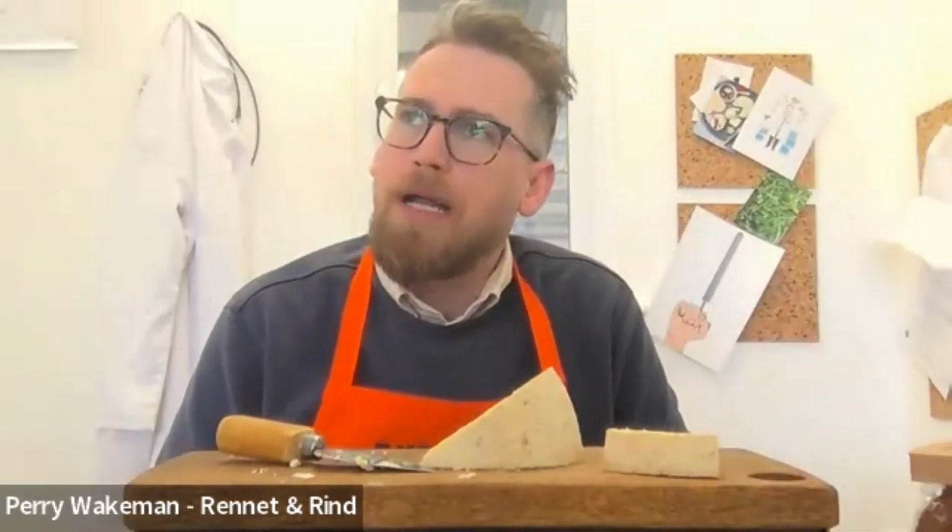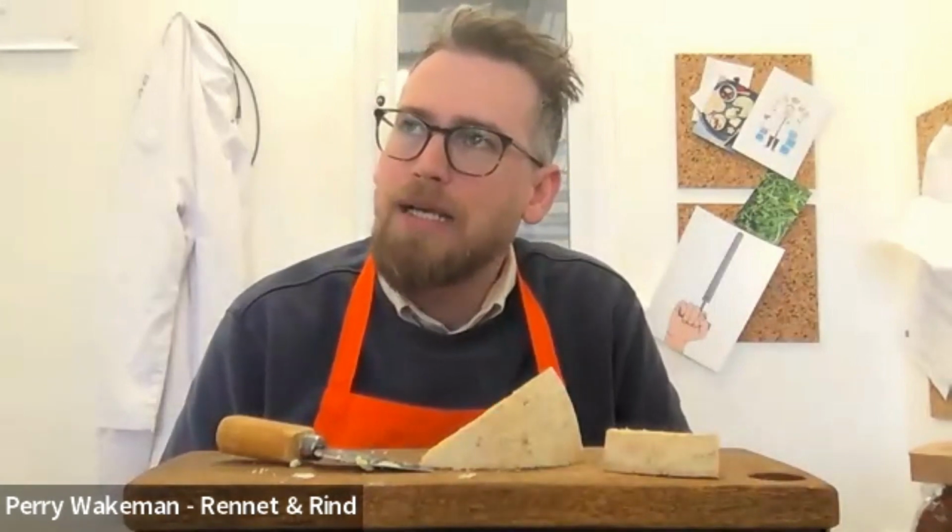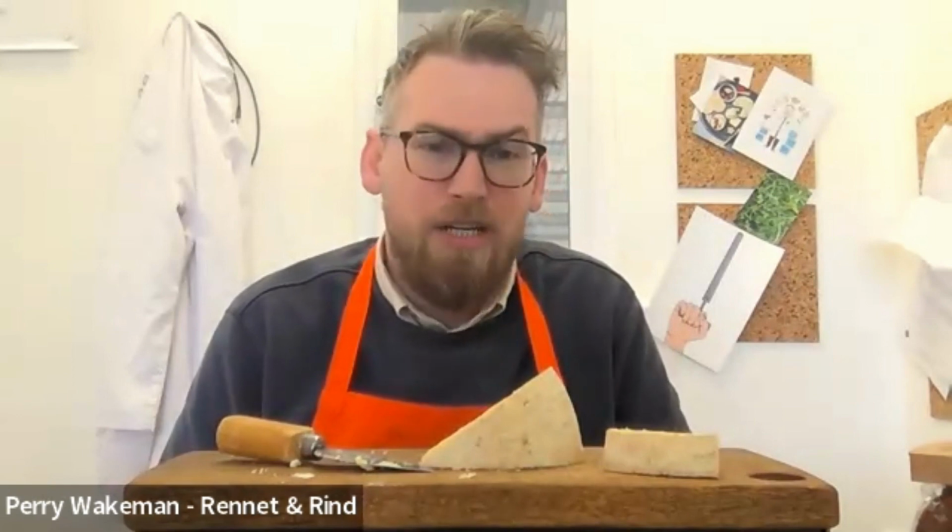The salt is quite well balanced, which is good. The texture has a springiness and a chew to it, which I think adds to the complexity that's in there. I think that's a really good cheese, actually. I was prepared to be underwhelmed, but actually it's interesting. Yeah. Cool.